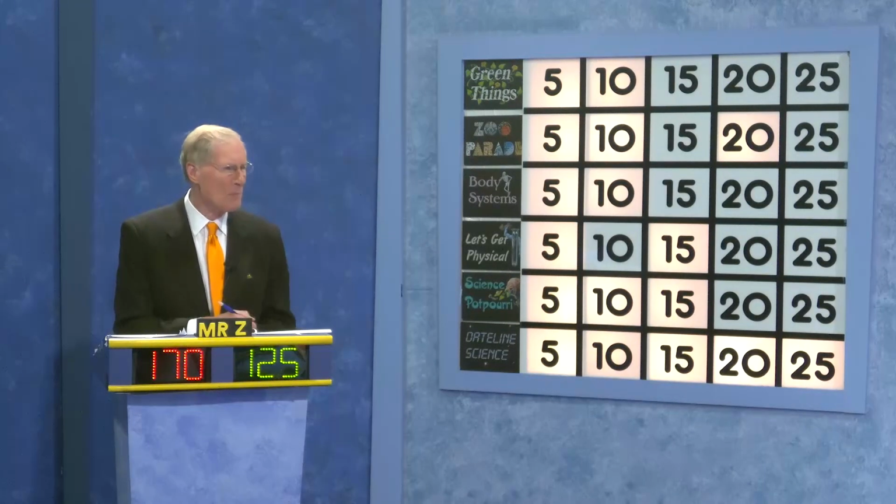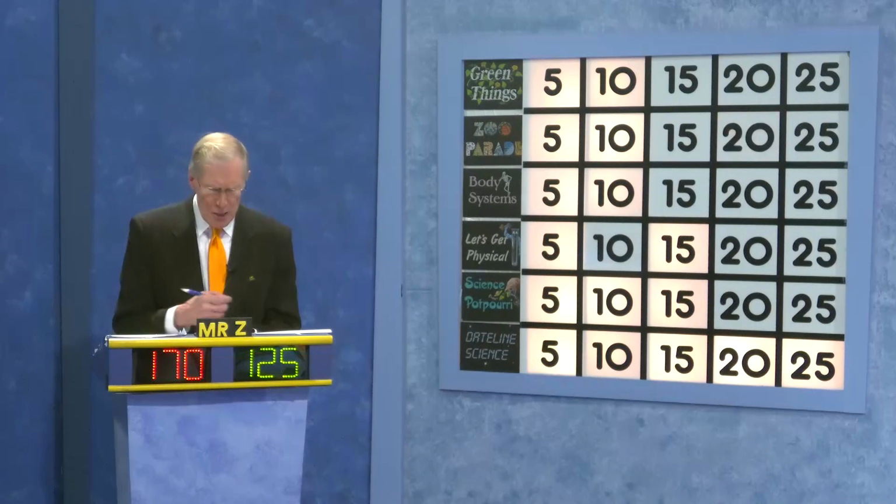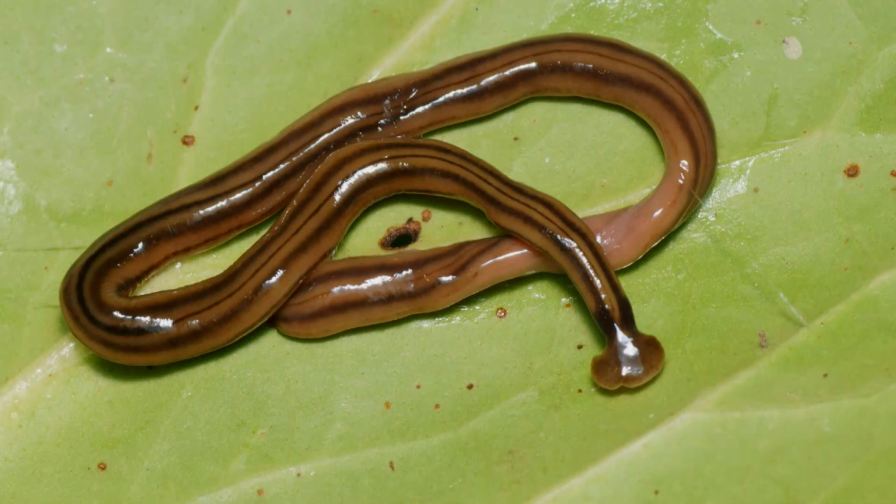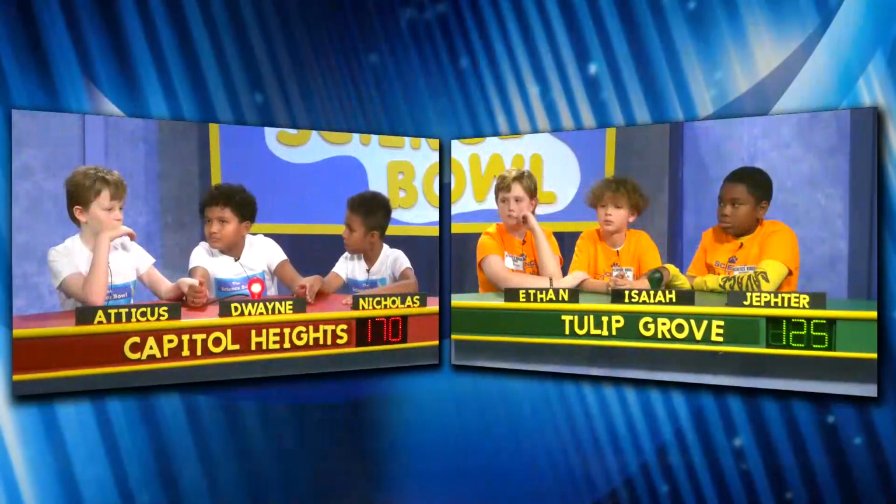Okay, Dwayne, go. Zoo parade for 20. Zoo, 20 points. All right, let's look at the monitor and scare you. The newest alien animal in this area is the poisonous hammerhead worm. There it is. I get the creeps looking at it. It can reproduce from cut up parts and has just one opening in which of the following canals through which it both eats and poops? Is the canal the auditory, the alimentary, or the semicircular? Capitol Heights.